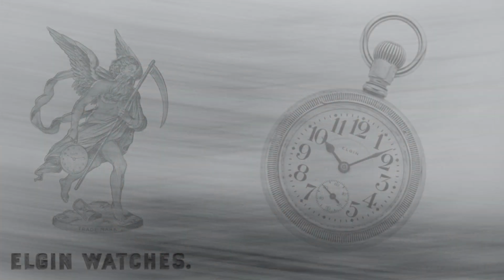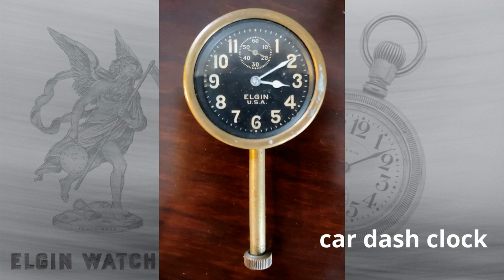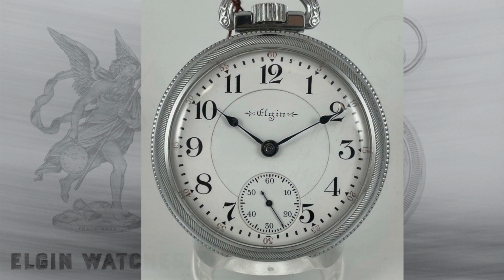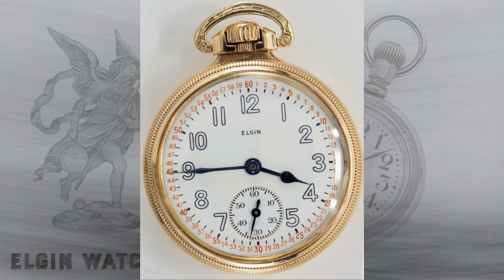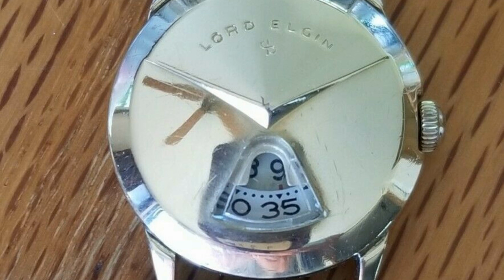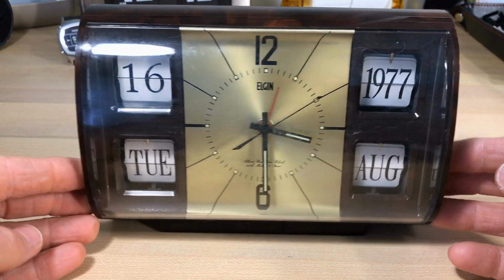Elgin clocks. In general, Elgin did not manufacture clocks, although it did produce some clocks for automobiles and military applications. In 1968, the rights to the name Elgin were sold and have been resold several times since then. Elgin-branded watches and clocks produced after 1968 have no connection to the Elgin National Watch Company, including the clock we have right here in Flip Clock Fan Studios.